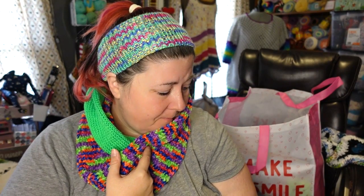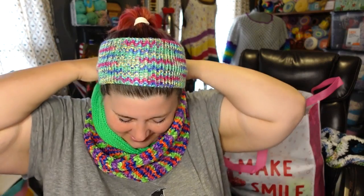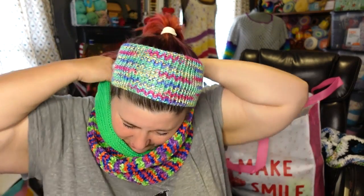I don't remember what this yarn was. I don't remember what the name of this yarn was. It doesn't matter. It's probably discontinued. Is this not cool? I just think this is so cool. I just think this is so much fun. And this is going to keep you warm under your jacket. You just take it, you tuck it up and around, you zip your coat closed. It'll keep you nice and toasty.